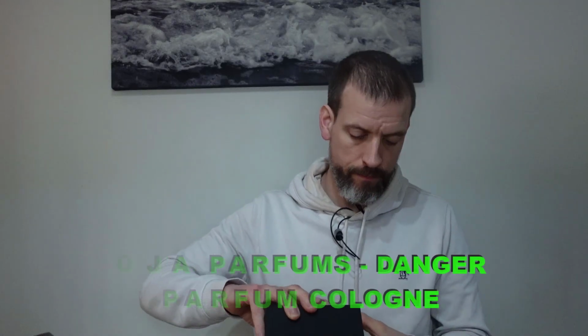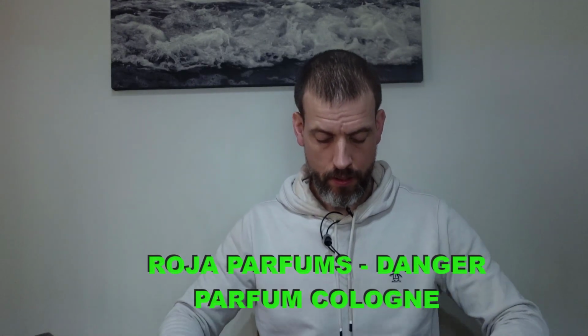So Bowling Green by Geoffrey Beene is my next one. Right, second to last one, and this is Roja Parfums. This is Parfum Cologne. This is Danger. So everyone knows what they look like. Love the bottles. I think they look ace. I haven't bought any Roja Parfums in quite a while, so I thought, you know what, I'm going to treat myself, because why not?